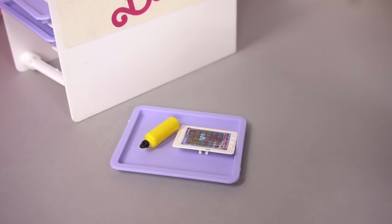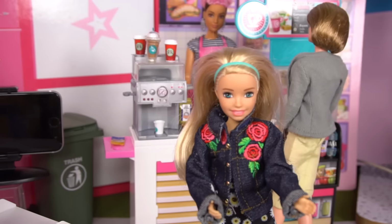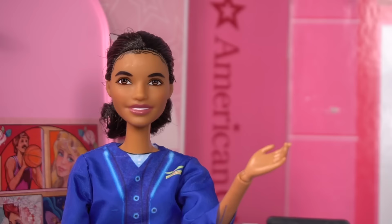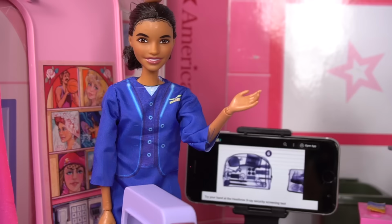I'll go first. On my tray, I'm going to put my tablet, my reusable water bottle, my shoes. Miss, you have to take off your jacket too. Yes, of course. Okay, perfect. You're good to go. Awesome. Our other bag. Stacie's bag. All looks good here too.